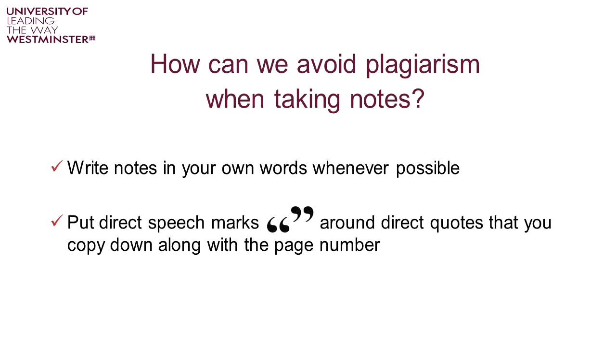It's really advisable, in order to avoid any level of plagiarism, to write notes in your own words whenever possible. Of course, if you want to take down quotes, fantastic, but always put a direct speech mark around it and a page number, just so that you can remember that was a quote.